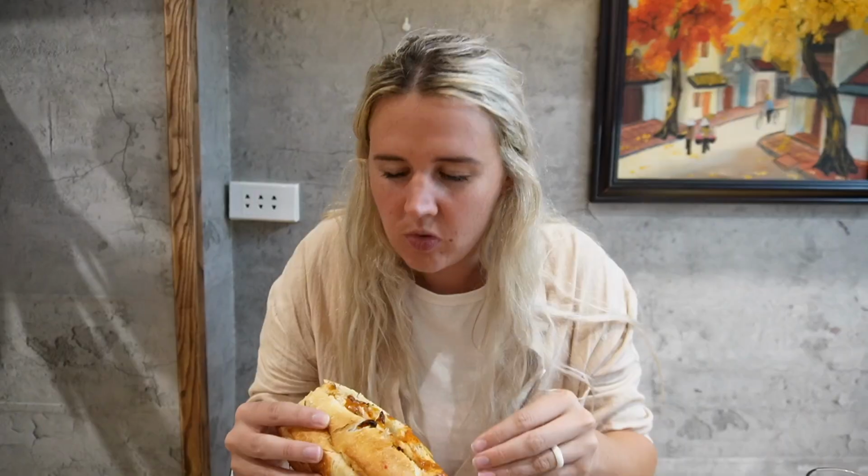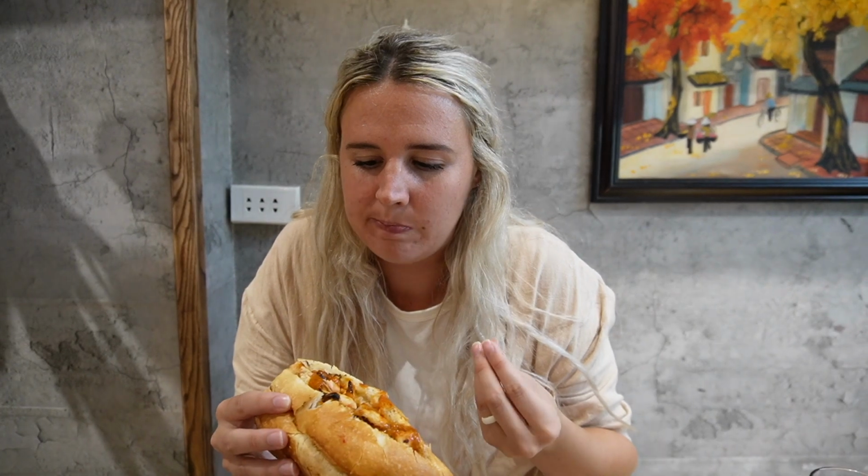We asked for it spicy, so I don't know what the sauce is. It's almost like barbecue sauce, but not. It's really good, and the bread is hot. Oh, I love it. This might be the extra spicy sauce that they just gave us, because I said I want it spicy, and then they asked, more spicy? And I said, yeah. There we go. That is the spicy sauce.